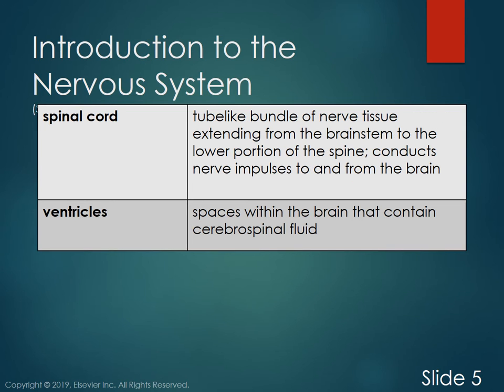Now the spinal cord is a tube-like bundle of nerves, and it traverses down the middle of our vertebral column, and it extends from the brain stem into the lower portion of the lumbar spine. And again, its job is to conduct nerve impulses to and from the brain. And then lastly, those ventricles. The ventricles are those little spaces within the brain that house the cerebral spinal fluid, and they also make it.